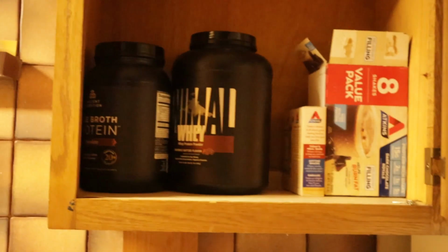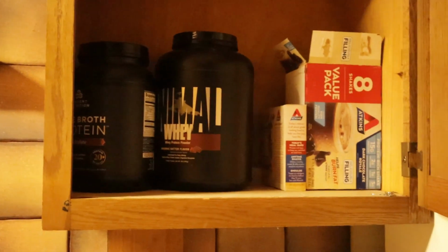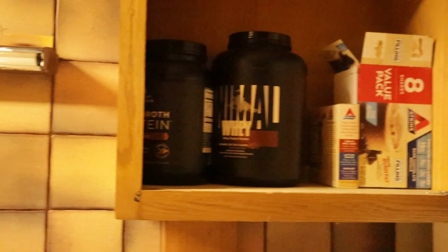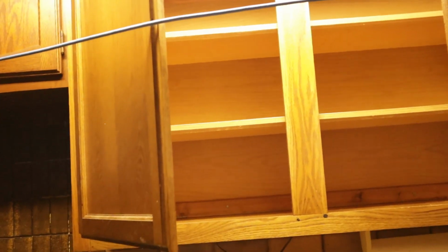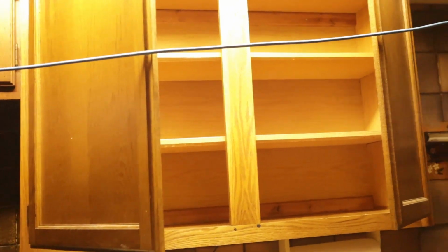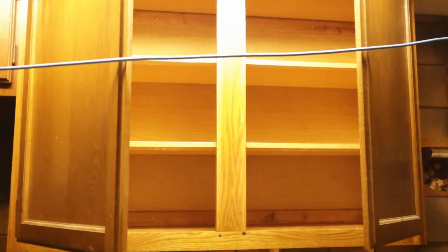Okay, it looks like my husband has some protein shakes down here and some Atkins shakes and bars. Looks like he's got that space used already. So let's see what's in here. Okay, good. Looks like these are empty. I just have to watch out for that blue cable that's in the way. So this space is empty. This is perfect. I think this is plenty of room for me to actually put the food in that I've preserved. So now I just need to get it cleaned up and ready for food.